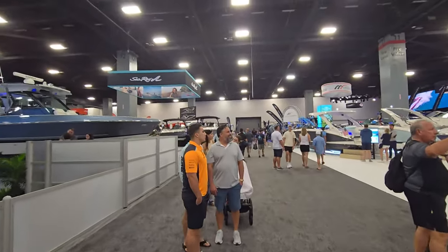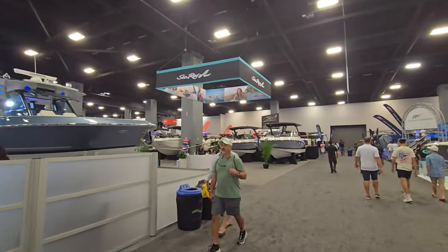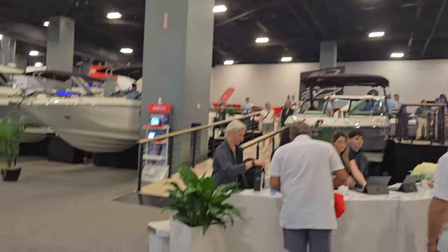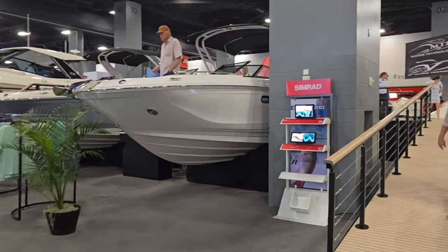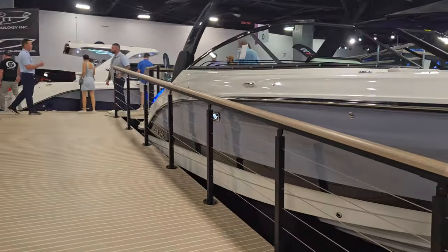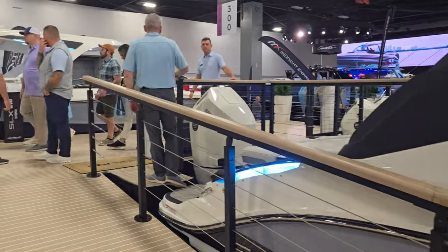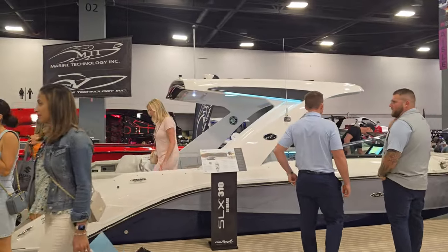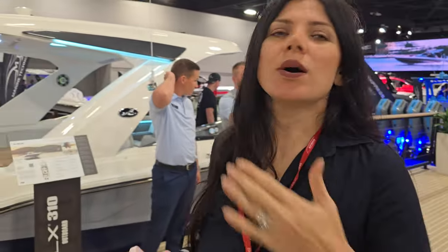All right, we are coming up on the Sea Ray Pavilion. We're heading into Sea Ray. Sea Ray is a fantastic boat platform. It's the boat that I started off on. And great boat. We had a 290 SDX. Thank God we changed to Boston Whaler, because we wanted to go offshore. Because it doesn't sink. It's unsinkable.